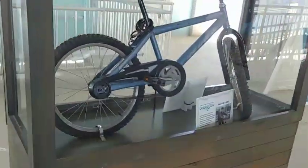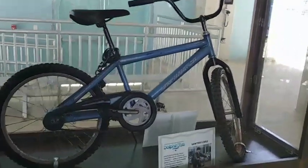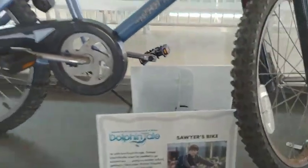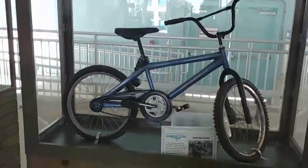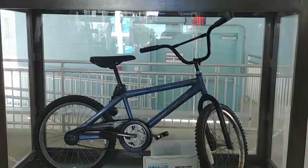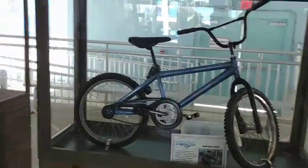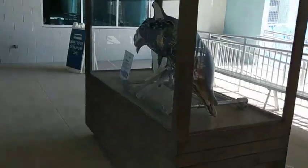And then here was Sawyer's bike. You remember Sawyer from the movie? Here is actually his bike. Sawyer was here yesterday, but the place was at capacity and we were not able to get in, because yesterday, Saturday, was the opening day of this facility. He was here for an event. We tried to get in yesterday, but unfortunately because of COVID, they maxed it out. So we are here today, which is nicer because now it's not crowded.